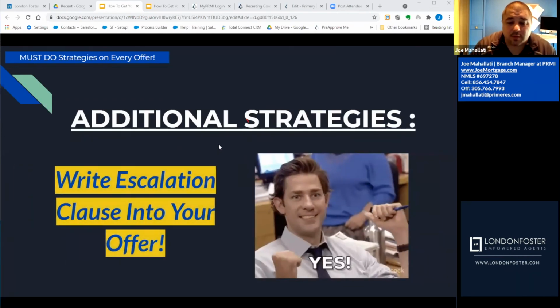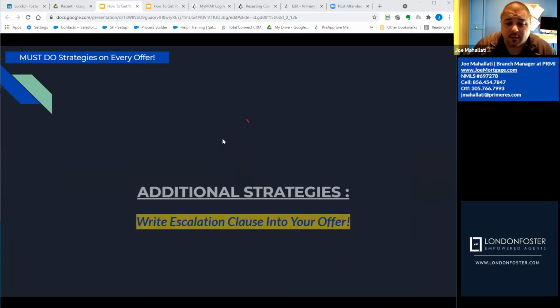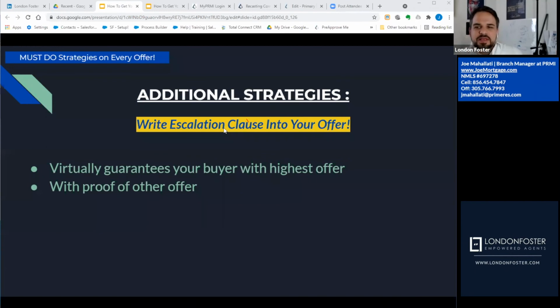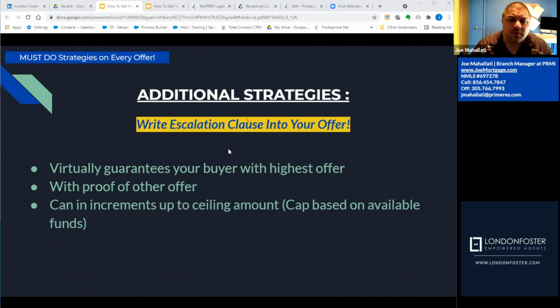Next one, write an escalation clause into your offer. An escalation clause virtually guarantees your buyer the highest offer, with proof. That's a really good option right there. Eve did that on a contract last month, and she got it under contract. By the way, what is it? An escalation clause is basically saying that you will offer maybe $500 or $1,000 over and above whatever the highest offer submitted was.